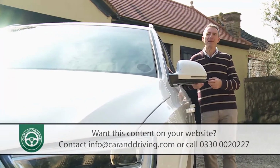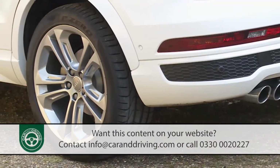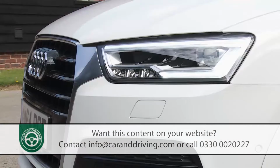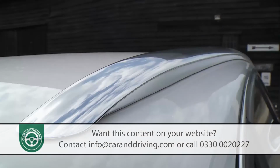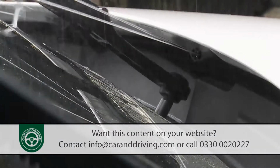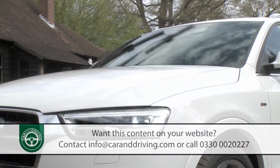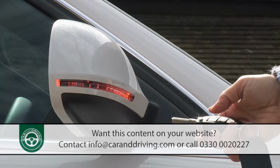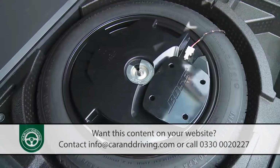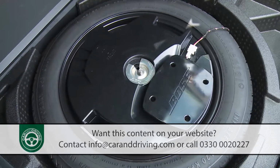Well, let's see. Even with baseline SE trim, you get alloy wheels of at least 17 inches in size, plus Xenon Plus headlights with LED daytime running lights, LED tail lamps, front fog lights, aluminium roof rails, heated washer jets, acoustic glass, rear parking sensors, auto headlamps and wipers, powered heated mirrors, a Thatcham Category 1 alarm, and the kind of space-saver spare wheel that so many brands make you pay extra for these days.